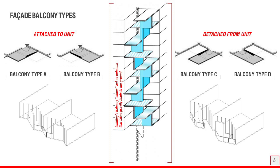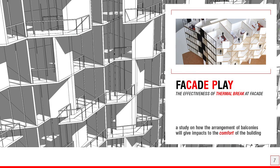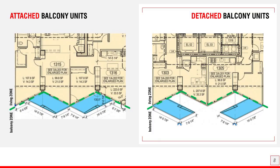Also, with that in mind, every balcony does have a transfer column that is also acting as a sun shading device at the balconies. Further to this, I would like to study on the effectiveness of thermal break at the facade, a study on how the arrangement of balconies will give impact to the comfort of the living space. Now, two types of unit were identified, with one that is categorized as attached balcony unit and detached balcony unit. Each unit is then separated into two zones, the balcony zone and the living zone.